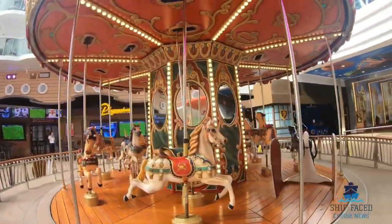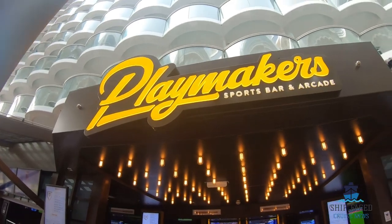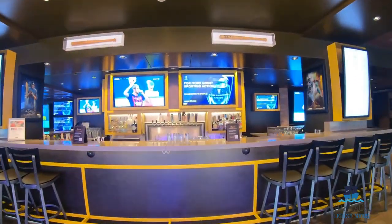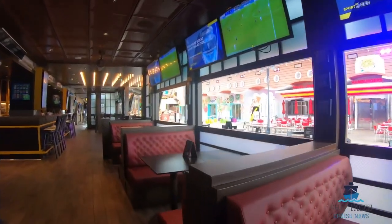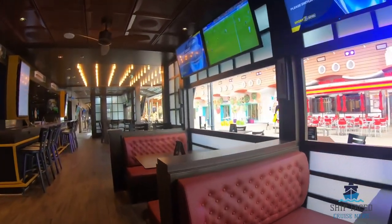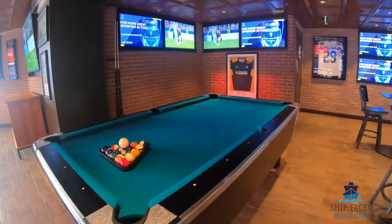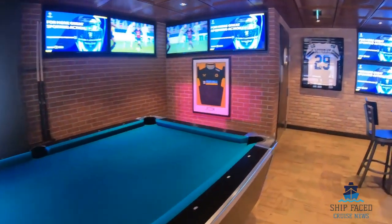The right side of the boardwalk they had Playmaker Sports Bar and Arcade. It spans the length of the whole boardwalk and it's one of the best features I think Royal Caribbean have added in a long time. It has lots of seats, so many screens, and it even has a pool table in there. And they have a small arcade in there as well.